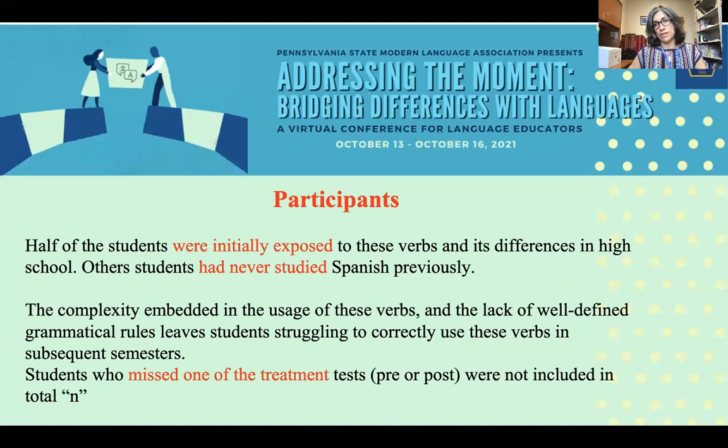Half of the students, though, 15 of these students were initially exposed to these verbs and its differences in high school. Other students, the rest of the students, 16 more, had never studied Spanish previously. This was truly their first course in a foreign language.